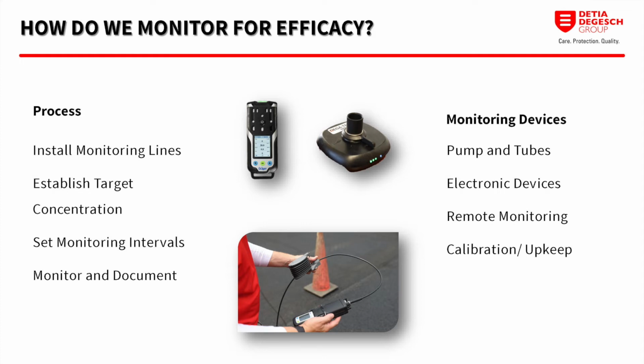The pump and tubes, it's probably the least expensive, but it comes with the most amount of risk of human error. And then you go down the list, and when you go to remote monitoring, you cut out all the human error, and you may save yourself on some labor, but the expense is there. So it really comes down to your operation and what you see necessary.